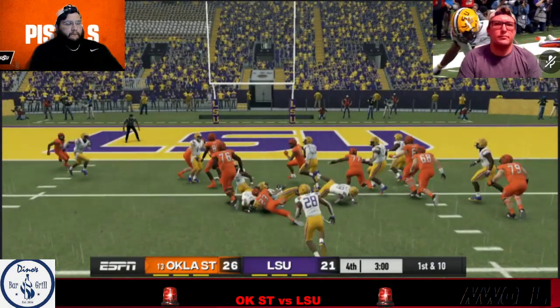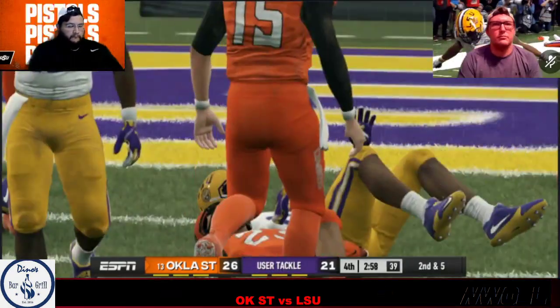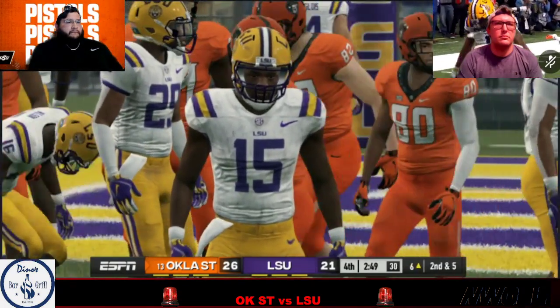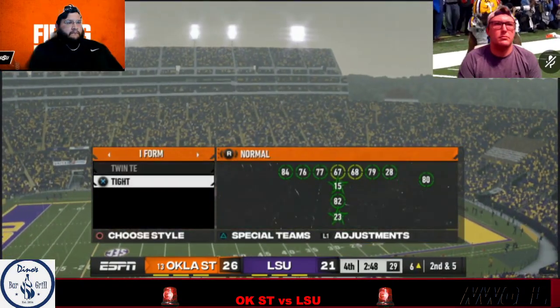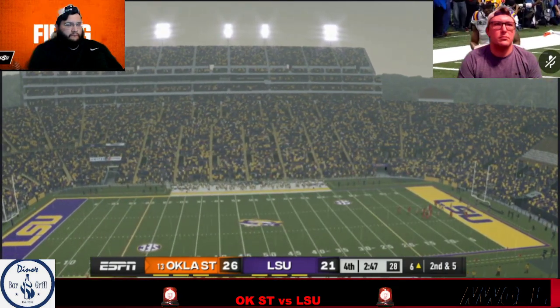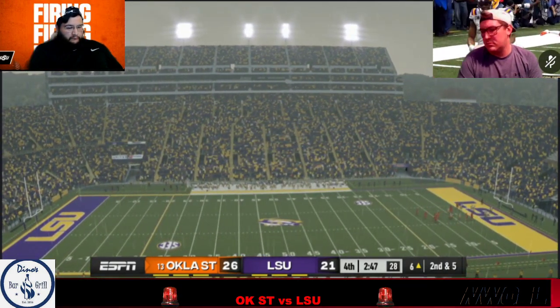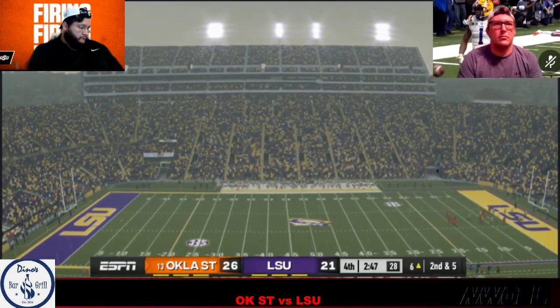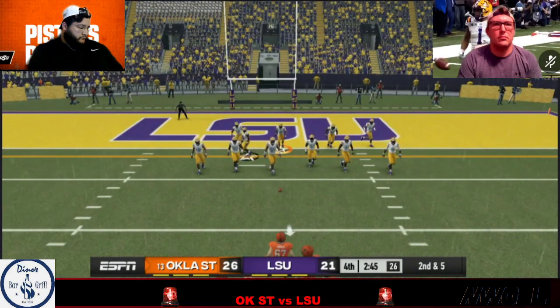So we hand off to Nixon, and he's going to follow his blocks and pick up 5 yards. Good run. Had a beefy personnel out there on that one. 22 personnel. Yeah, I like the way Nixon runs between the tackles.